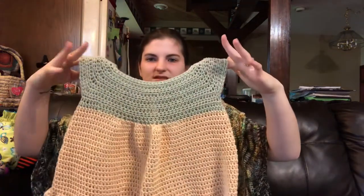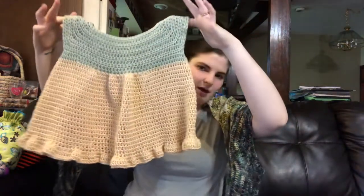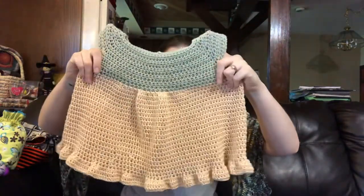Alrighty, the second finished object I have here, I was not working on a few weeks ago. I actually finished this in a couple days. It is this little top I made for my daughter.